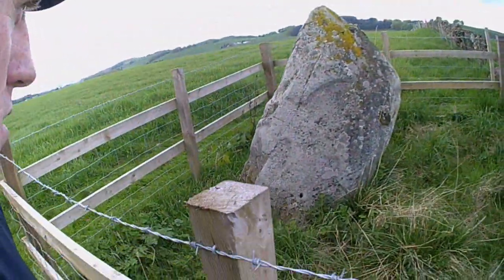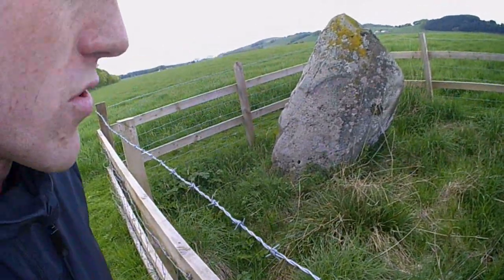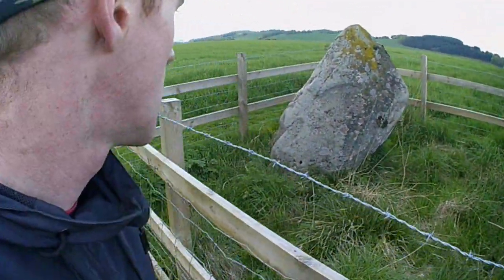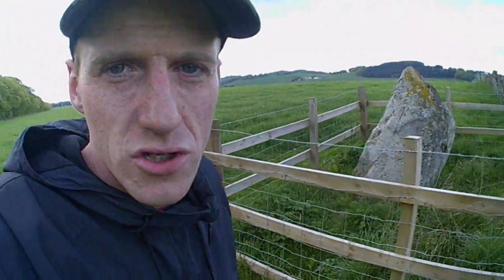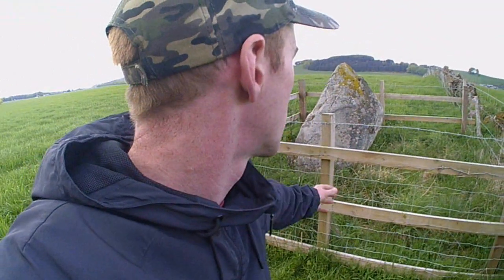The stone's actually got a hole in it there. I'm not sure if that's the original position the stone sat in either. I'm sure this stone, the story goes, it used to be in the middle of the field, and the farmer at Canardy Estate, which this is on, moved this to the side of the field. But at least he kept it here. Another historical artefact.